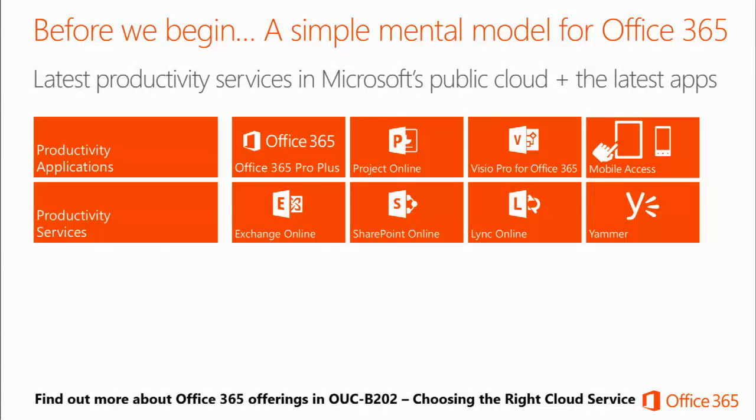You probably have been for quite some time. What really starts to set Office 365 apart, other than the architecture, which we'll take you through, and other than the fact that Microsoft is running it, is some of the extra bits that are bolted on.